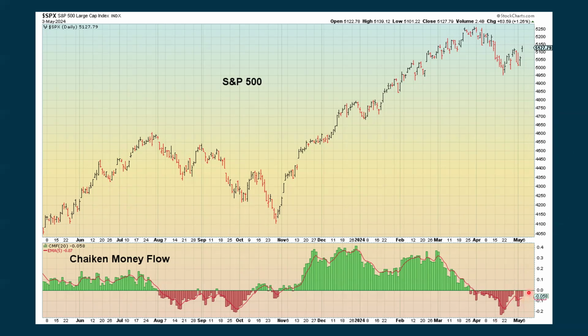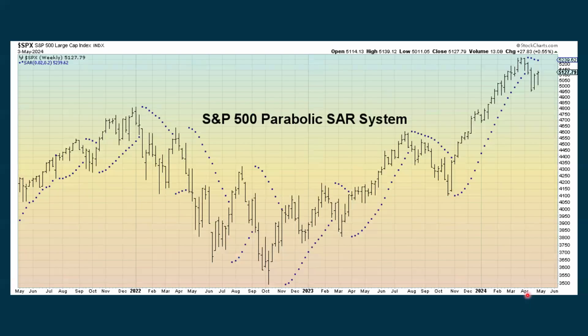If this continues to go up and eventually turn green, that would be more positive. And this moving average here, if that continues to go up, that would be more positive as well. But for right now, it's negative. The parabolic SAR weekly chart continues to be negative with dots on top.